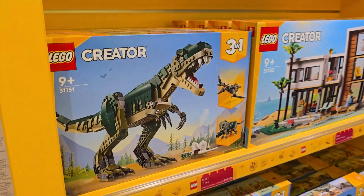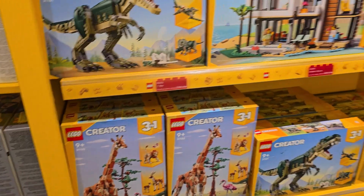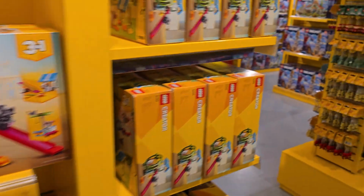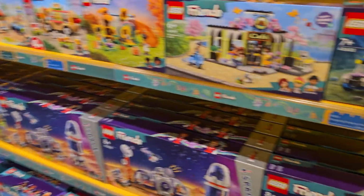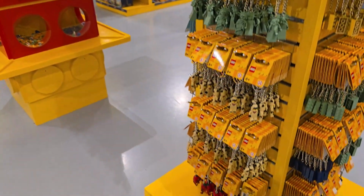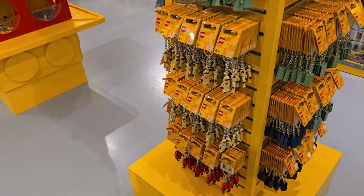Some Creative 3-in-1s. Do like the hamster set, but what am I going to do with a hamster set? Except build it and put it on display somewhere. Friends. All the key rings here. A ton of key rings here. So many.